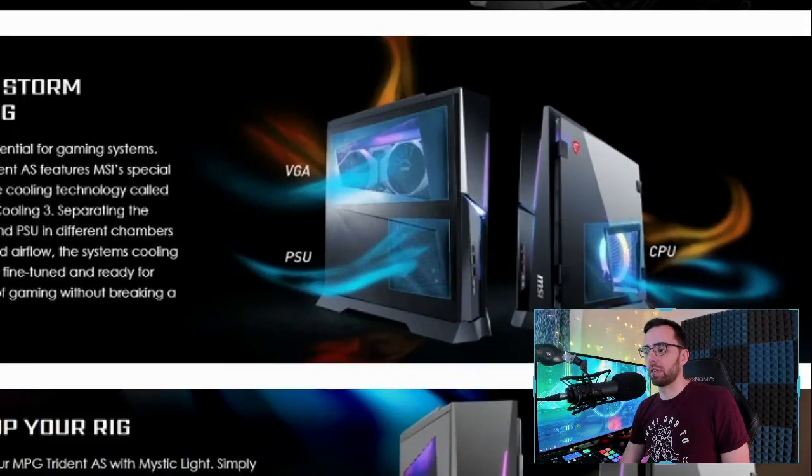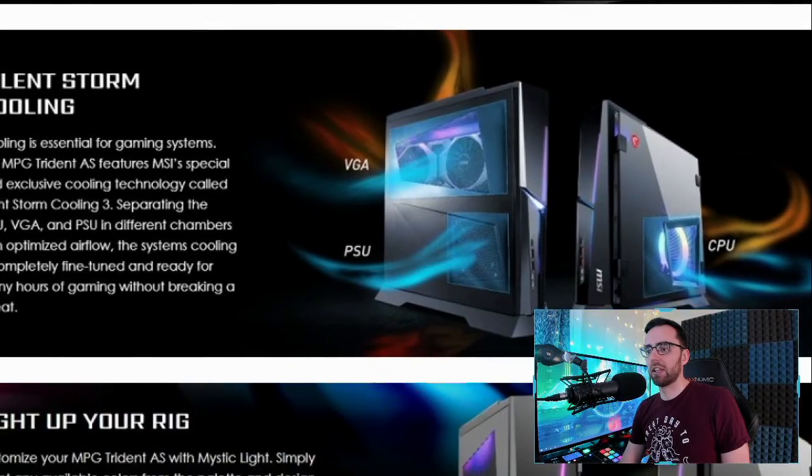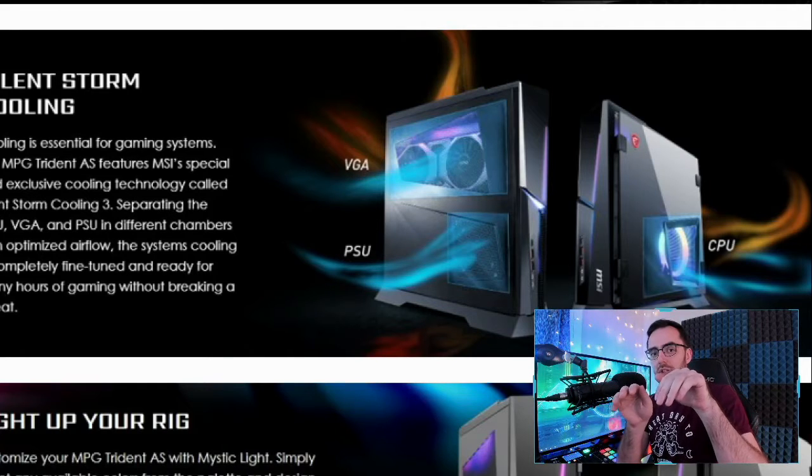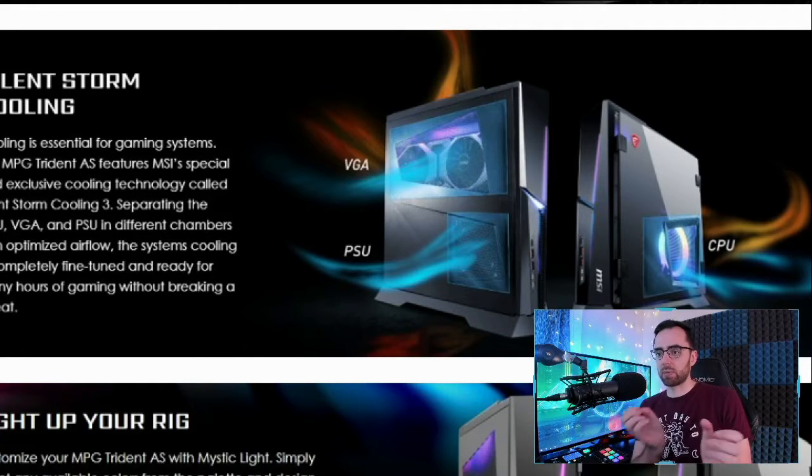Here's a little bit more of a look at it. You actually see the graphics card tilted to its side so that the airflow comes out. Normally you see them standing vertically, so that the air is being pushed down and out of the system. This is just coming straight out the side.